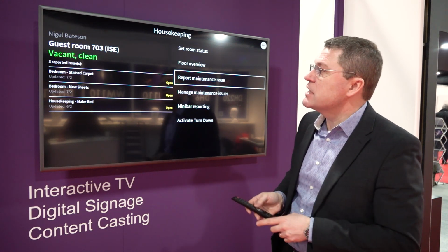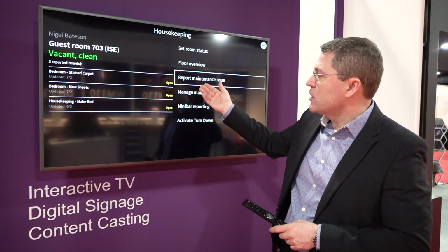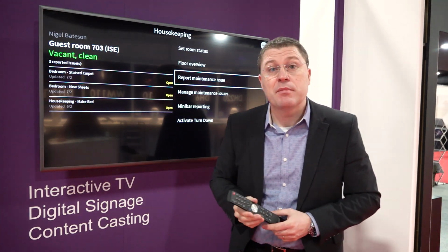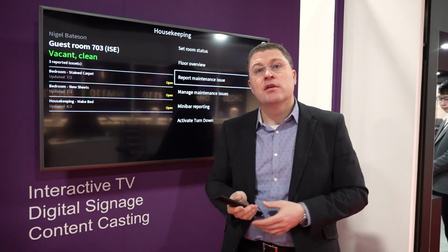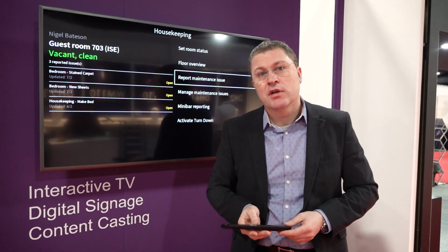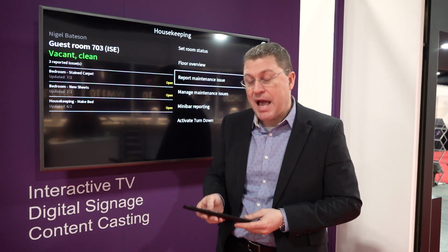So this is our housekeeping service, technical maintenance service, and also the ability to have minibar reporting. So if you have an honor minibar, you can actually use this to report the consumption as the guest takes items out of the minibar.